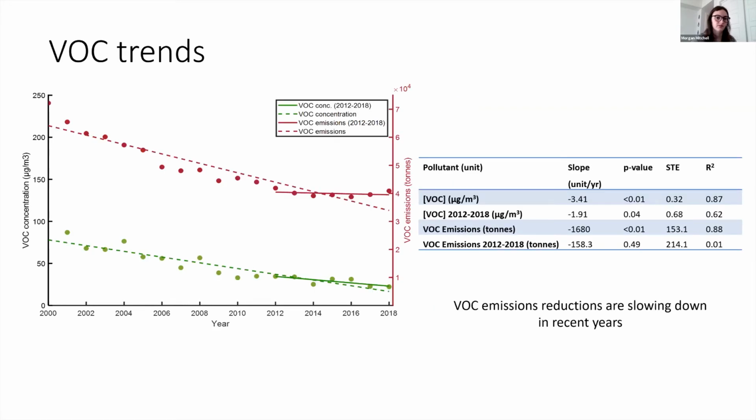So the other precursor is VOCs, and I did the same thing for VOCs, and I found similar trends. So we see a consistent decrease in VOC concentrations over the years in green, but then for the more recent 2012 to 2018 period, we see a slowdown in concentration reductions, and the same thing for our VOC emissions, where we have a significant decrease for the full period, but for the shorter period, we're actually seeing effectively no change because the standard error is bigger than the slope. So it's basically leveled off. And our emissions reductions are slowing down in recent years.